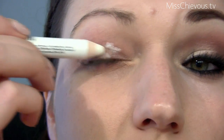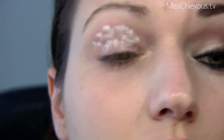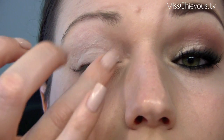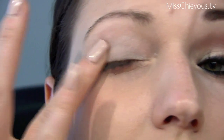The first thing I did is I applied an eye primer, and I used the Urban Decay Primer Potion. Now I'm going to use the NYX Jumbo Eye Pencil in Milk, and this is a white eyeshadow base that is going to make these colors a little bit brighter and more vibrant. I'm just going to apply that right on the lid, really focusing on the inner corner so that you get a very bright inner part right there.